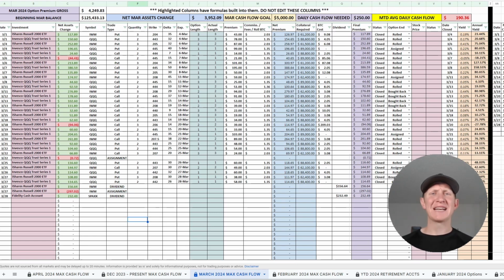And the reason why this number is not closer to exactly $300 is because I also had a few extra shares due to the dividend being reinvested, and that price had risen, so that extra capital appreciation offset a little bit of that net loss on the assignment. I also received a dividend for IWM in the amount of $156.64.